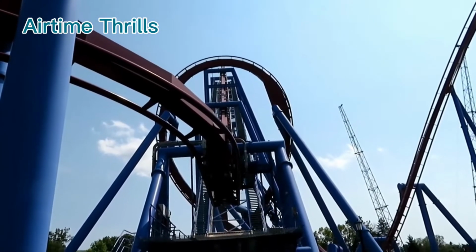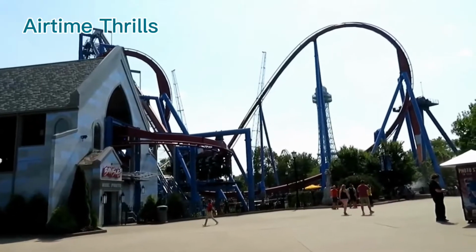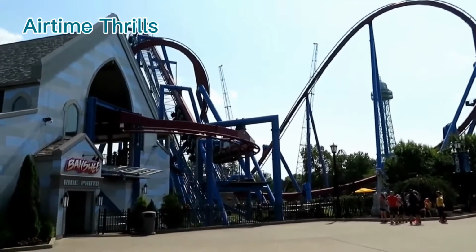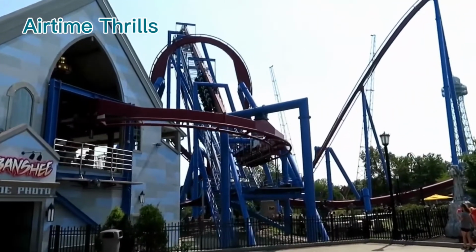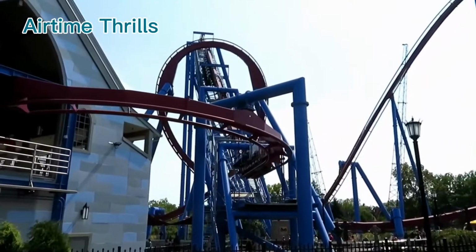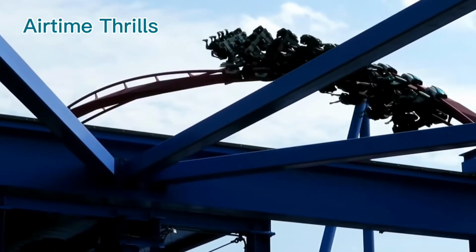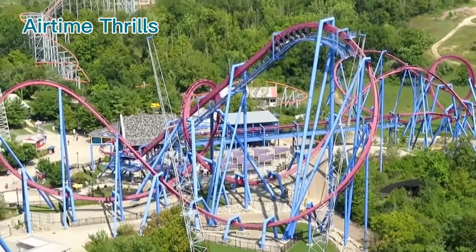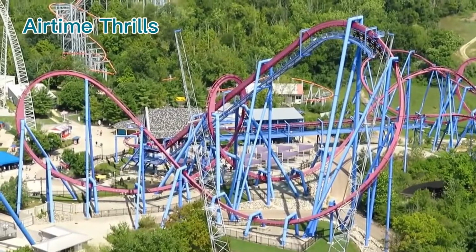But anyway, Banshee starts off with an incredible first drop that just rips you to the right, and then you go down that drop really fast into the first inversion, which is a dive loop. You kind of go a little slow at the top of the dive loop, but that's normal with all dive loops, and I found this one to be very enjoyable. Then you go into a vertical loop that wraps around the lift hill, which is very cool to have a vertical loop wrap around the lift hill of any roller coaster.